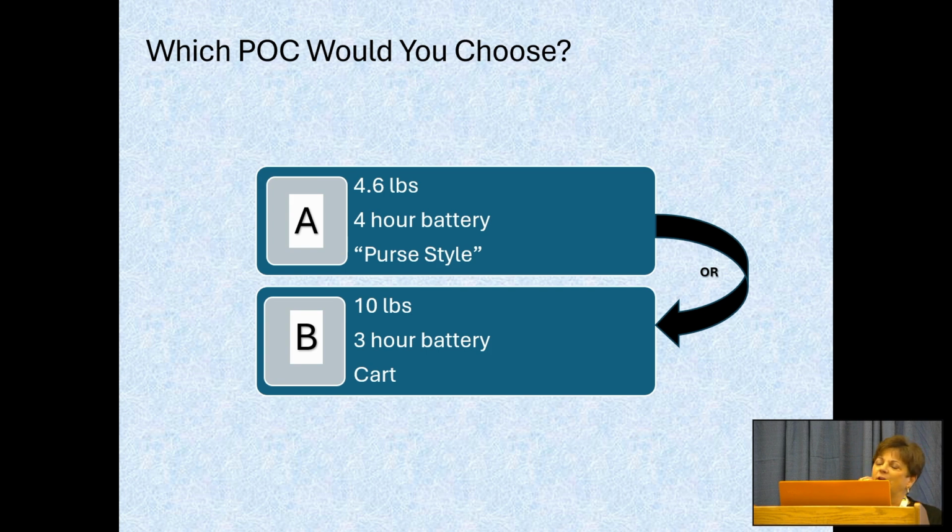One of the things I always like to ask my audience, and I know the answer, is which POC would you choose? Would you choose that 4.5-pound POC? That's a nice little purse, and you get nice bags that match your outfits. Or would you want one that's 10 pounds, that you have to lug around on wheels? We all know what we'd want. Truthfully, I think I would like the one that goes on wheels, just because they wheel nice. But the problem is our patients have trouble lifting them in and out of the car because they don't have that upper body strength. So they all want the purse style.